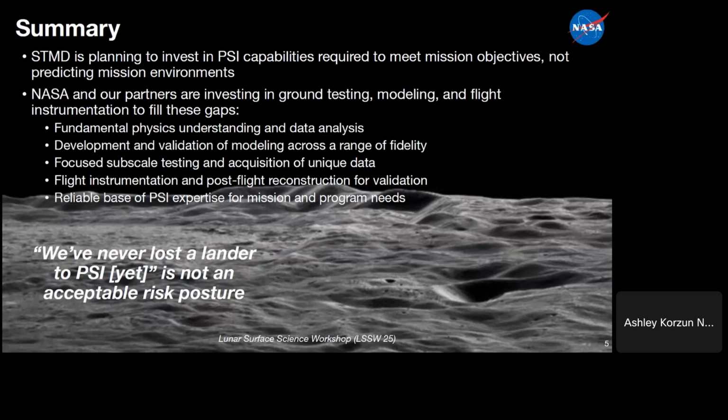And then we have our Science Mission Directorate. So different destinations, different sets of objectives. The Science Mission Directorate is absolutely focused on sending and doing great science at the moon as well. STMD is there to help make sure that we're going to be able to have those capabilities ultimately be successful.